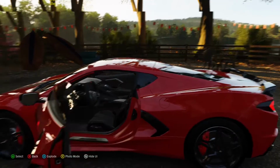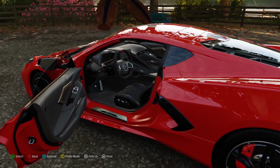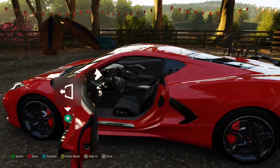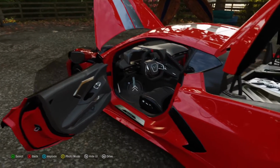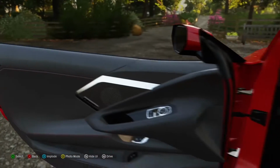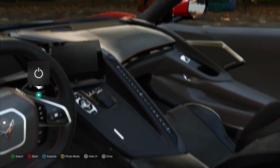Typical Corvette jagged edged lines, but even the interior, look at that. You can tell GM have really paid attention to the interior of this car. The exterior is great and all, and Corvettes have always had a very good looking exterior, but the interior has always been a letdown, but not with this one. Ladies and gentlemen, look at this. This thing looks like it's straight out of a Ferrari, and I love that it's like that.